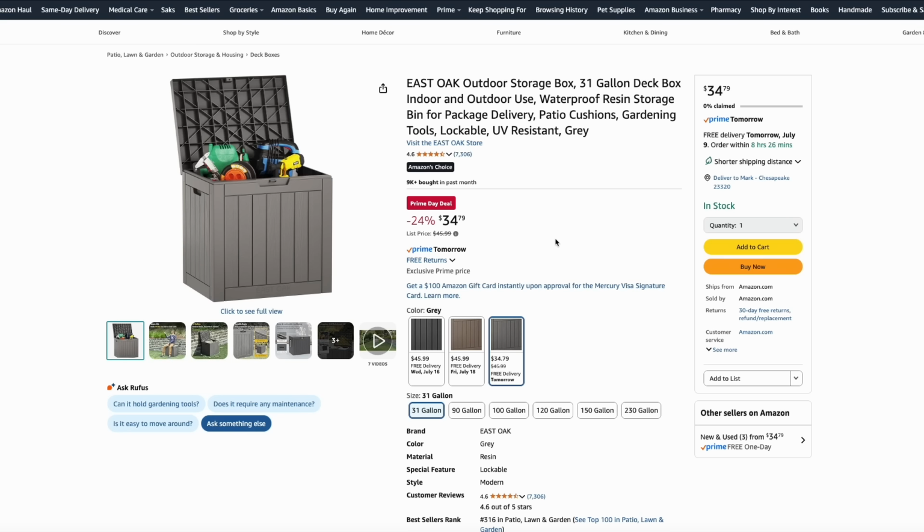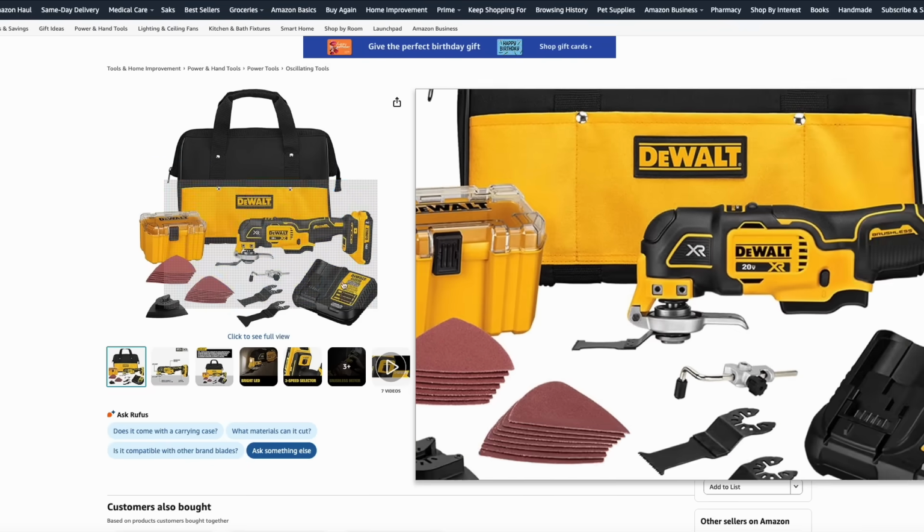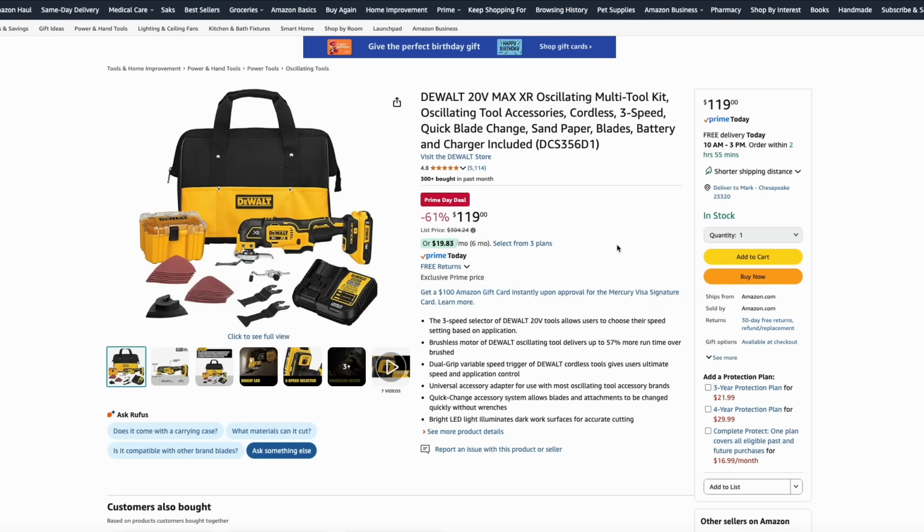Next up, we have an outdoor storage box. These are always great to have. This is a 31-gallon version, more of a tall, skinny version than what you normally see, but this is 24% off at $35. DeWalt has a lot of good things on sale. Here's the oscillating multi-tool with a bunch of blades. Even comes with a blade storage case over here, as well as you're getting the battery and charger with this as well. And you get all this for $120.